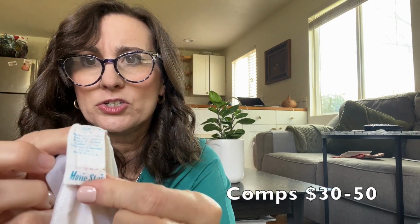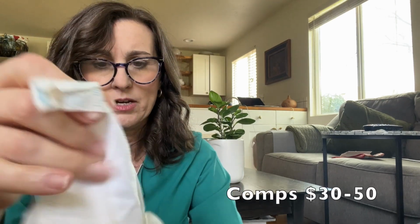I can't remember if this is Vanity Fair or no, this one is from, the brand is called Movie Star, but it is vintage. So, you know, I might have it for a while, but it's in really good condition and it's really pretty.